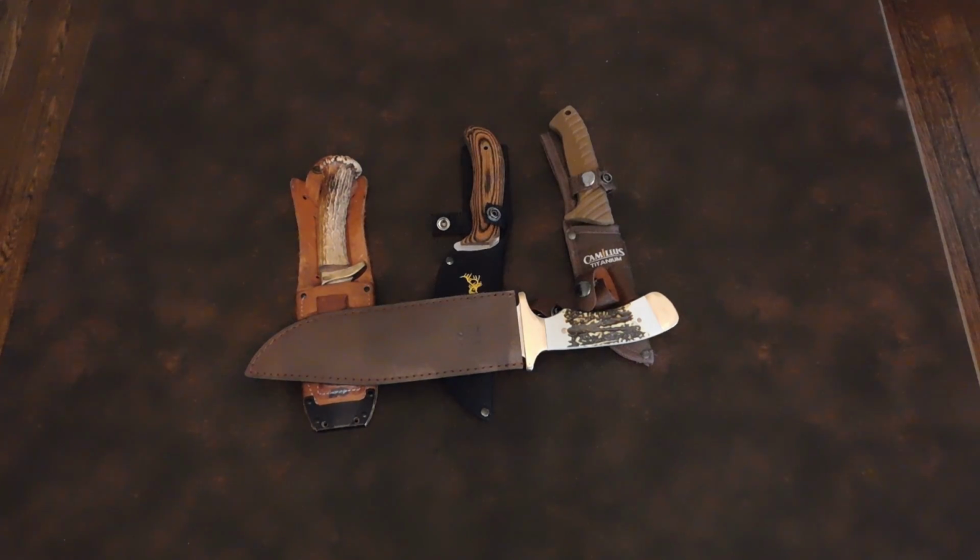Is it comfortable? That's another thing. Is it comfortable in my hand? And how is it balanced? Different knives are balanced different ways, depending on what the task for that particular knife is. So this is just showing us that we can get quality gear for less than $20.